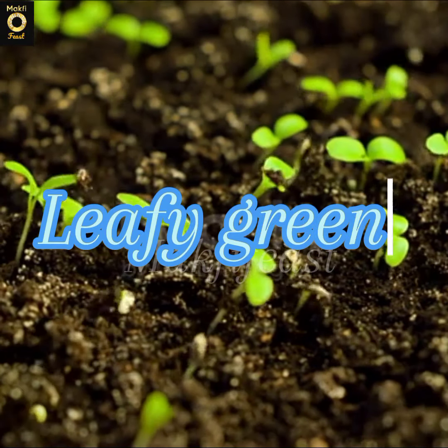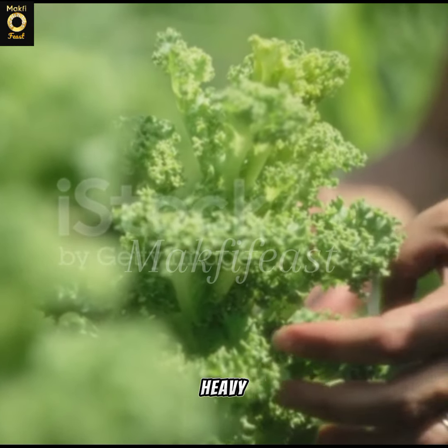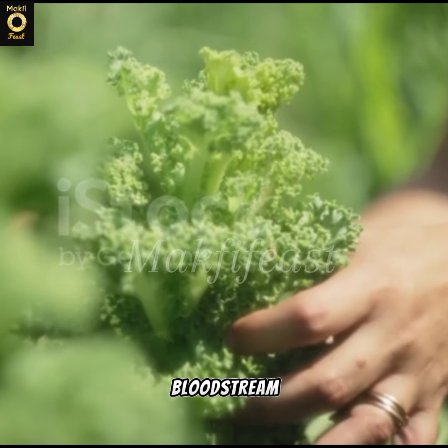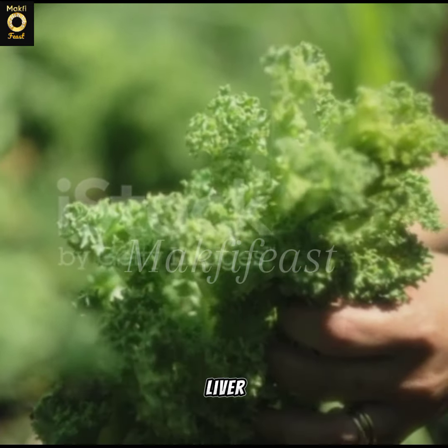Leafy greens. Vegetables like spinach, kale, and Swiss chard are rich in chlorophyll, which can help eliminate heavy metals and toxins from the bloodstream. They also provide antioxidants and vitamins that support overall liver health.